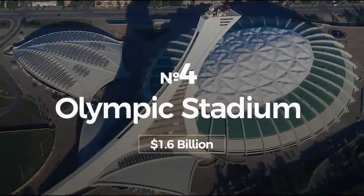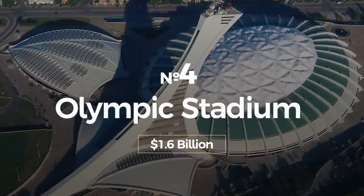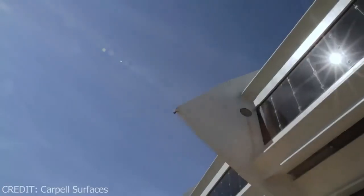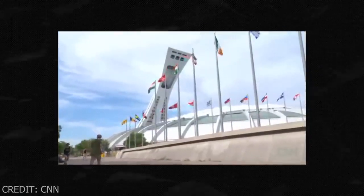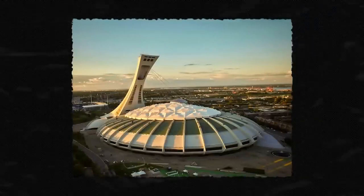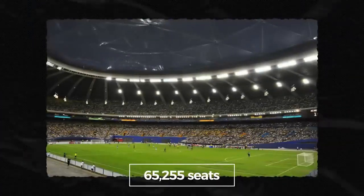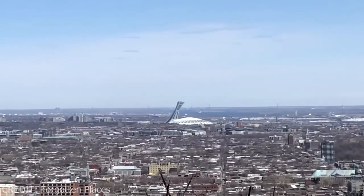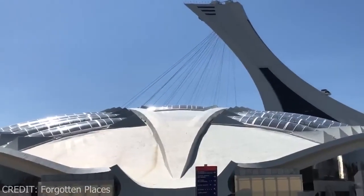Number 4. Olympic Stadium, Quebec, Montreal. $1.6 billion. Located in Montreal, Quebec, the Olympic Stadium, one of only 2 in the world, was built back in 1970 with the purpose to host the 1976 Summer Olympics. Built with the largest capacity in Canada, with a total of 65,255 seats, the stadium has some impressive features, like the 175-meter inclined Montreal Tower that makes it remarkable.